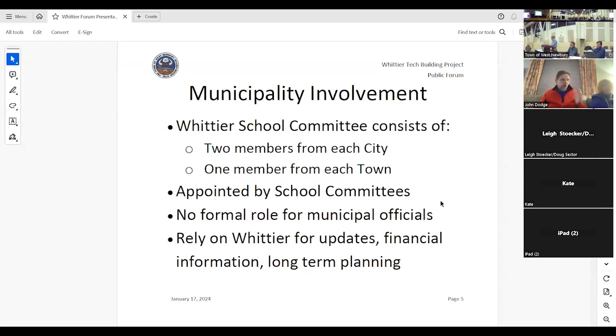So in terms of the municipality involvement in the operations, the school committee consists of 2 members that are appointed by each city and 1 member from each town. And those people are appointed by the school committees. So the Nantucket School Committee appoints a member from West Newbury, from Merrimack, and from Groveland. And there's no provision in the agreement for municipal officials to have any role in this. The school committee members are elected. They're not appointed by the select board. So that's how the agreement is.